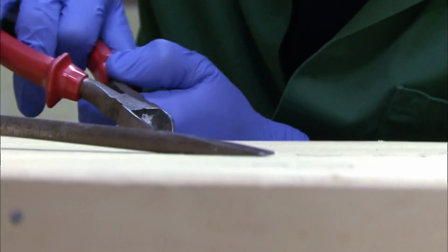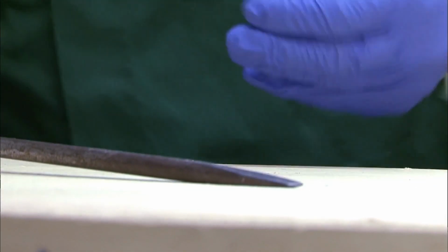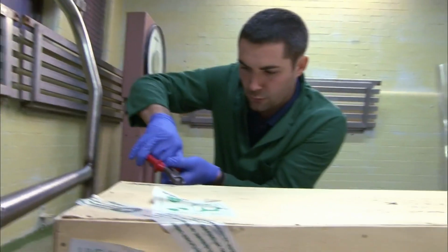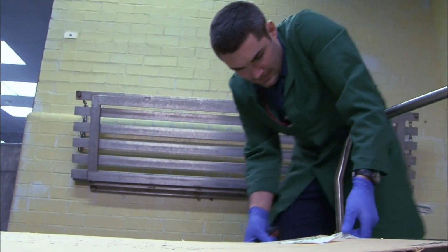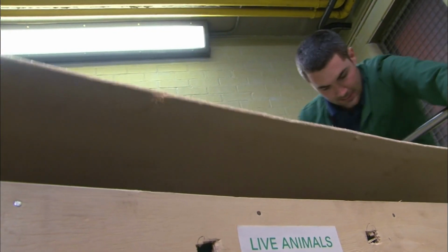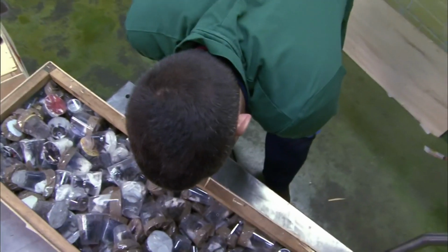Ross hopes to find the spiders in this shipment in good condition, but he's still got to be cautious. Be careful with these boxes as well, because the wood ain't always the best quality either. Dodgy wood is the least of his worries. This box is packed to the brim with tarantulas. But have to be really careful.